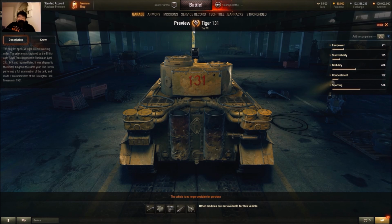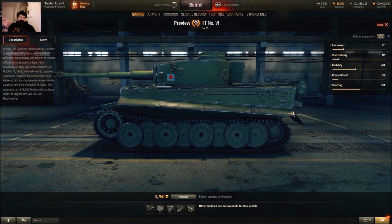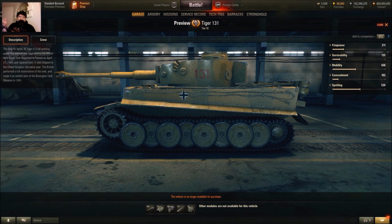Would you say that's a cash grab? I would say that's a cash grab. I mean, you can paint the Japanese Tiger 1 yourself into a yellow color, the Dunkelgelb color. My German is terrible, but you can paint it yourself and paint 131 on the side of the turret, and you can call that vehicle the Tiger 131, because it has almost the same stats, with just the crew saying Japanese rather than German. So I thought this is a pure example of a cash grab.